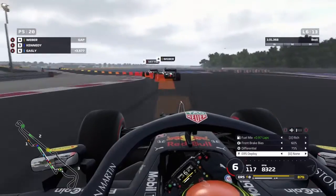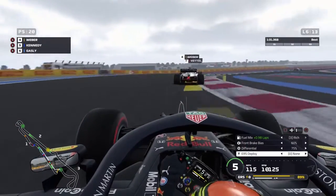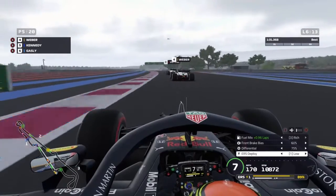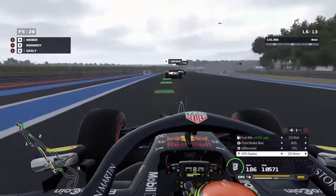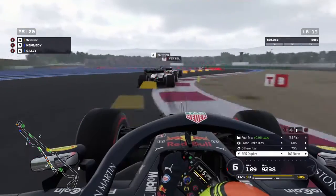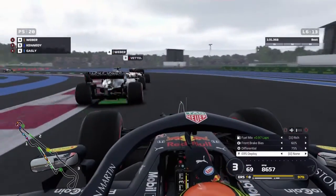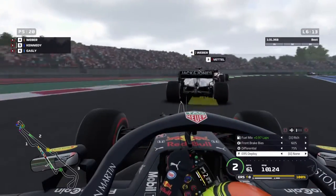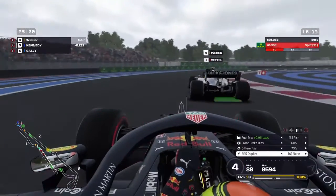Lucas Weber now even attacking Sebastian Vettel for P3. We could really capitalise on this, as we're very close to making pounds if we need to. Vettel seems a little bit slow on the straight here, as we're just trying to get in the right line. We go a little bit wide now, try and get the best exit possible. Wide once again.